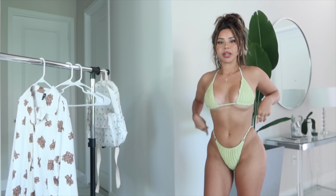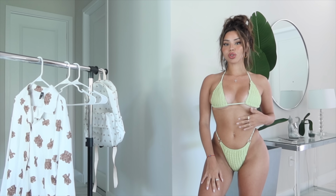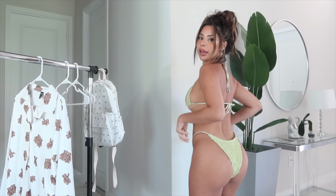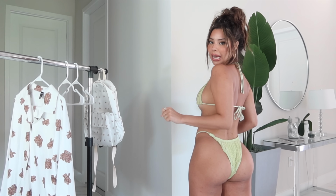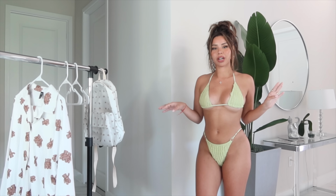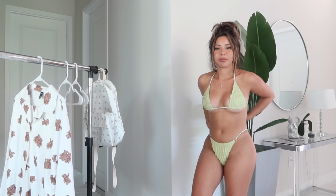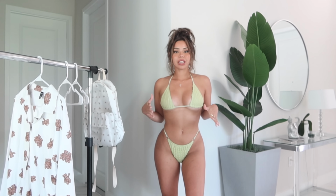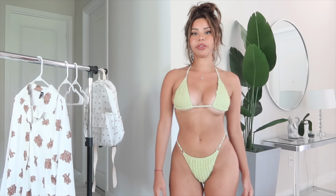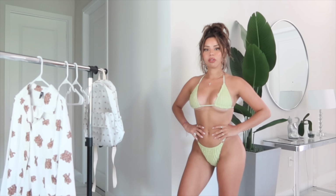Okay, next I have this bathing suit from Shein. It is so adorable and it has this really nice material to it, and the back is not super tiny, which I really liked. I've been into this style more, maybe because I'm trying to cover my scars from when I got bit up, but I really love this bathing suit. It fits so comfortably. I got a size small and I think it fits very well. Yeah, I love this little bathing suit.